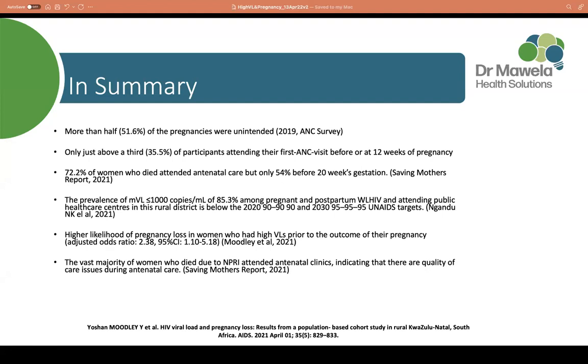So as we think about a viral load, I know we are talking about a viral load, but remember, a woman who does not know her status and she's positive, she's got a high viral load. So a high viral load in pregnancy is not just about women who are on ART. You should also remember that women who are HIV positive, who are not on ART, they are not failing treatment, but they have a high viral load at that point in time.